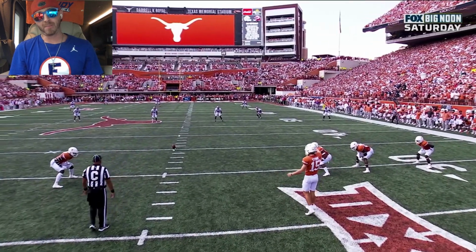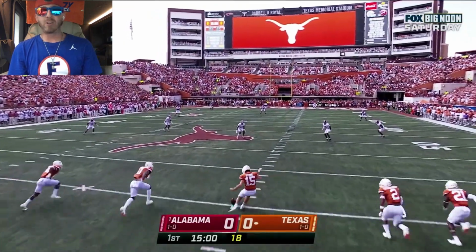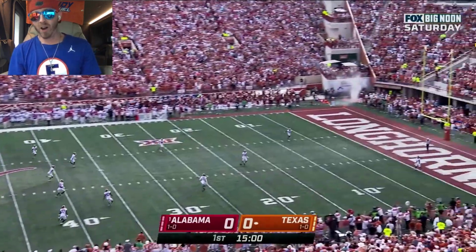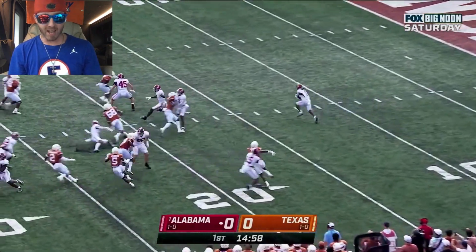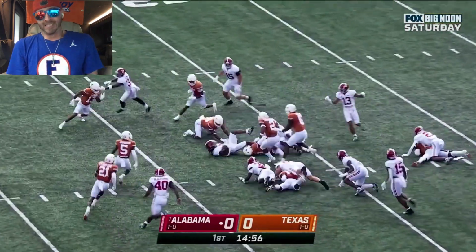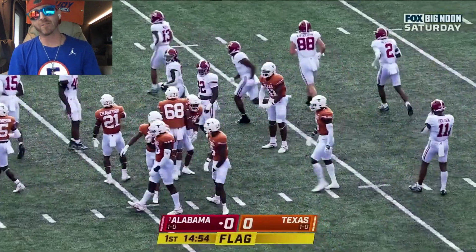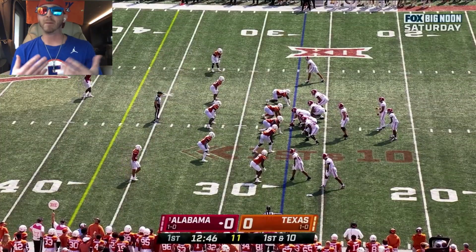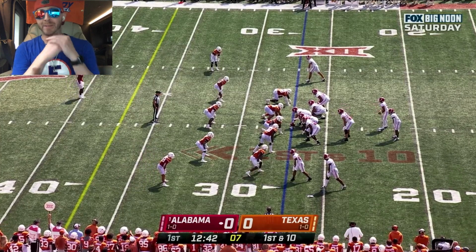Kicking off, Alabama gets the ball first. Let's go ahead and see what happens, man. I didn't watch the whole entire game. I saw the ending, though. But, yeah, Alabama starting it off. Decent return. But a flag, man. They had 15 penalties. I believe that's the most under Nick Saban at Alabama, period.